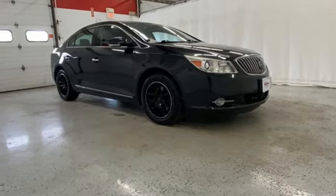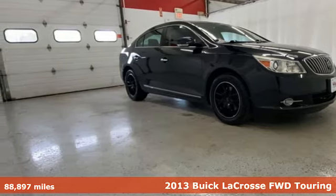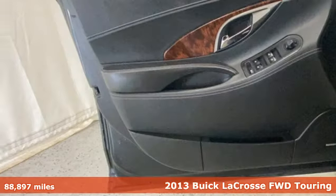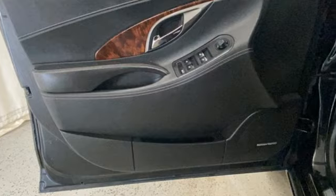It's a 2013 Buick LaCrosse. The effortlessly stylish LaCrosse has a lush interior and a striking exterior. It comes with all the amenities you need.